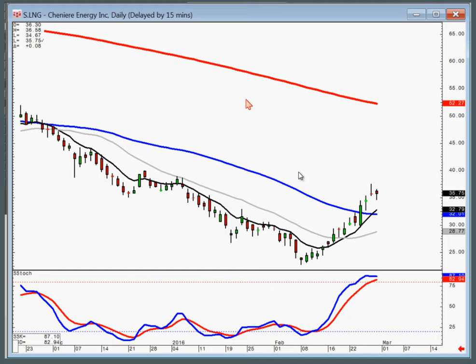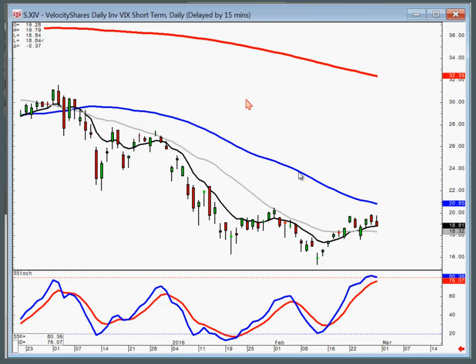LNG, just stay long. Nothing wrong there. XIV, nothing there to get real excited about. I probably wouldn't be long or short that one.